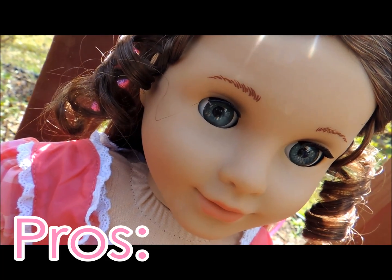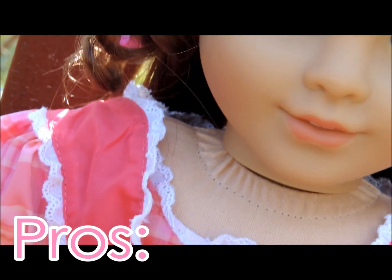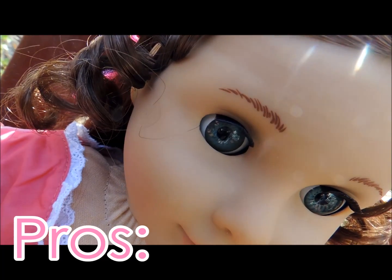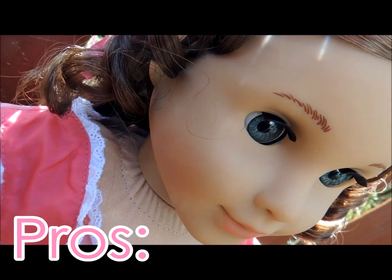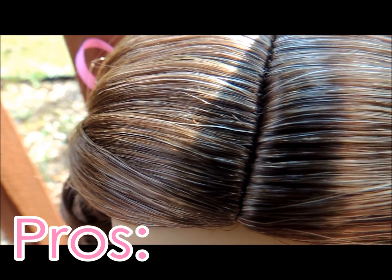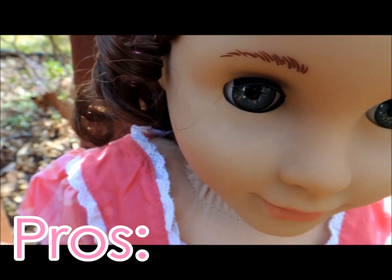Now moving on to the positive things about Marie Grace. First is that Marie Grace is extremely unique. And even though she can be difficult to photograph, for a patient, experienced photographer, you can get many great pictures out of her. She's super photogenic. Next, Marie Grace's hair is so pretty and soft and smooth and just beautiful.